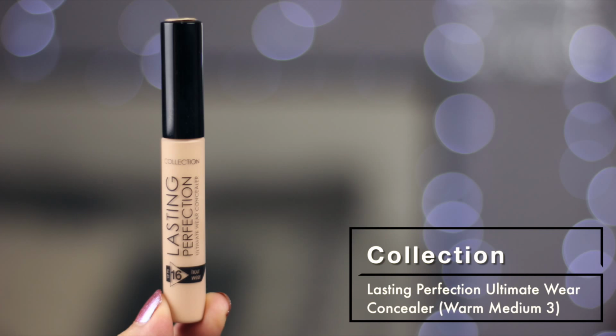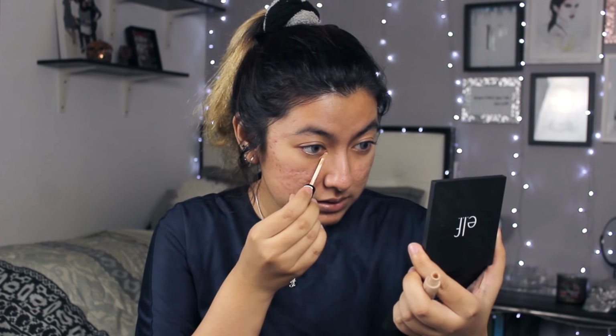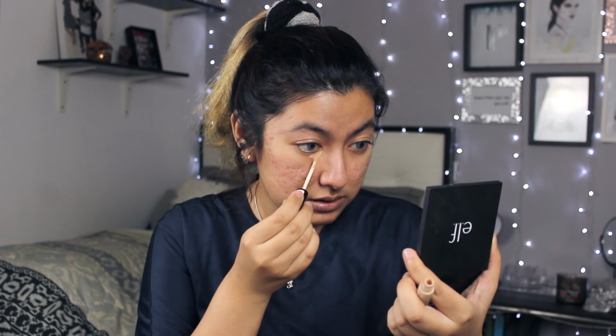For today's look, I'm going to mix these two together. The Collection Lasting Perfection Ultimate Wear Concealer in Warm Medium 3 mixed with the Revolution Conceal and Define Full Coverage Conceal and Contour in C6. With this one, I'm just going to apply this right into the inner corner of my eyes to kind of cover up the under eye a little bit.